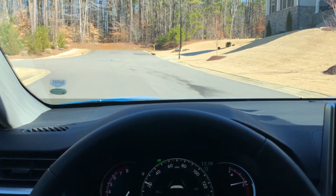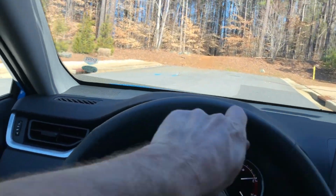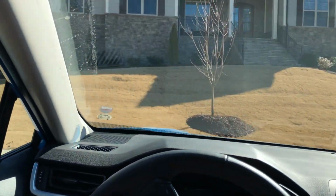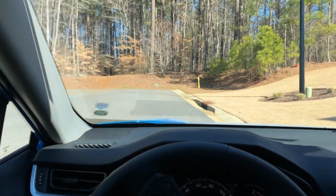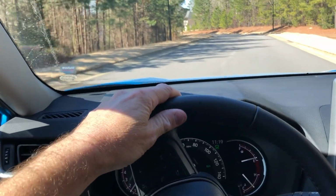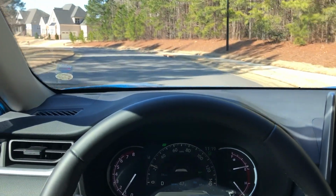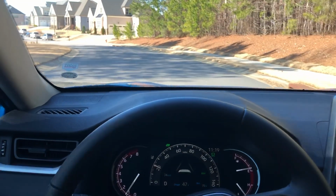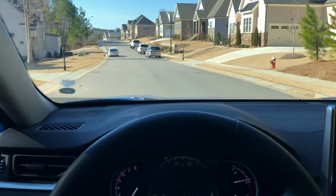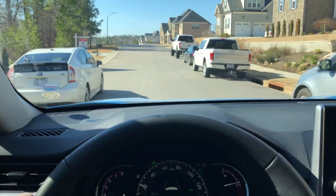Toyotas are always known for having a really tight turning radius. Let's see how this one does. Turn it really tight. Very impressive. That always tells me when you have a car that has a tight turning circle, it's really easy to maneuver if you've got a tight parking spot to get into, or if you have to do a U-turn, or if Boss Hogg and Roscoe P. Coltrane are chasing you down in Hazard County, you can get away.